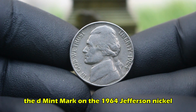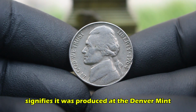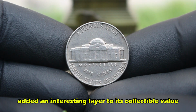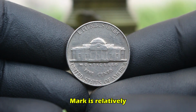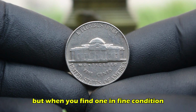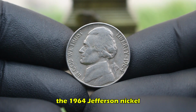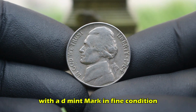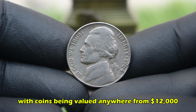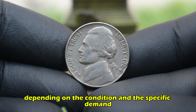The D-mint mark on the 1964 Jefferson nickel signifies it was produced at the Denver Mint, which added an interesting layer to its collectible value. The D-mint mark is relatively common among the 1964 Jefferson nickels, but when you find one in fine condition, it's much rarer. In recent years, the 1964 Jefferson nickel with a D-mint mark in fine condition has seen a steady increase in market value, with coins being valued anywhere from $12,000 depending on the condition and the specific demand.